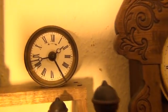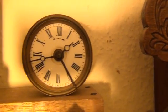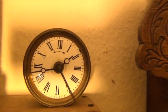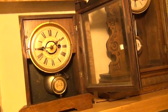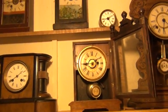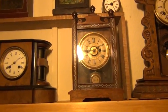Next to it, there is a quaint little French alarm clock. You can see the Breguet hands, and at 5 o'clock the setting hand for the alarm. This clock in the middle here, the next one here, was made by the Hamburg American Clock Company, and it's also a cottage clock specifically made for export to America and pretty much the rest of the world.